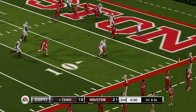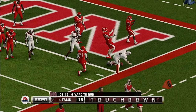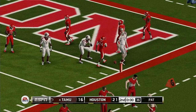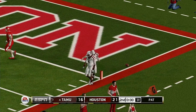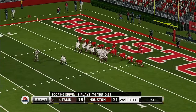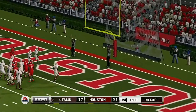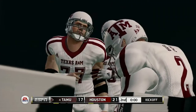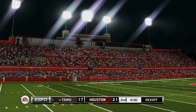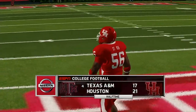Now he's scrambling. Got the corner. Decides to take it himself, and he's got it. Touchdown. And he adds the extra point. We're going to halftime, and we've got a great game. The Cougars lead it by 4.